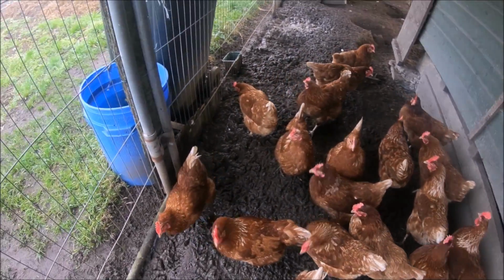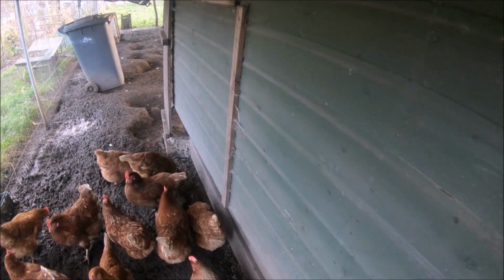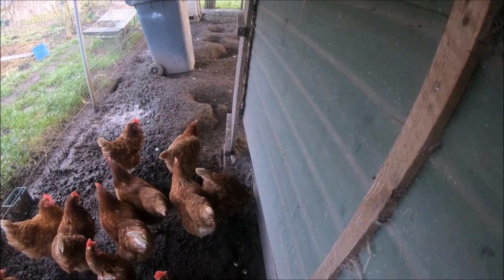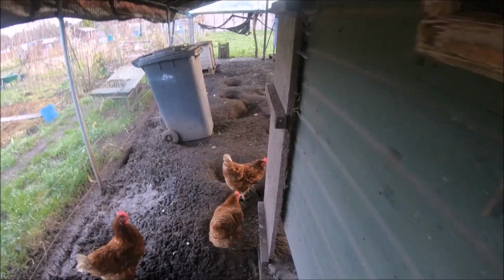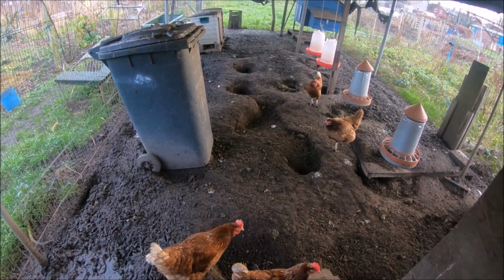Now this is the mud. It's dry in the middle, but around the edges it's really, really slippy. This is where they had an accident yesterday. Come on. Got to wait while they move out the bloody way.